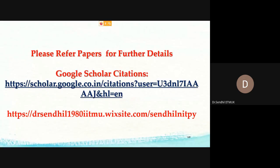If you want information about what type of work we have done, what solar power systems we have taken, and what receiver design, you can refer to our papers here. If you have any doubt, you can also send an email. I have been working on the solar parabolic dish for almost 13 years, so whatever problems we have faced, I will share with you. If you face any problem, you can discuss with me through emails.